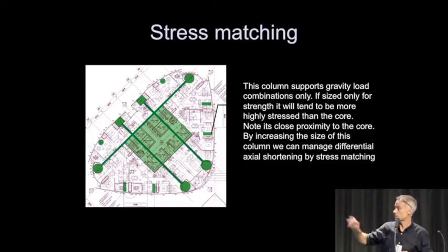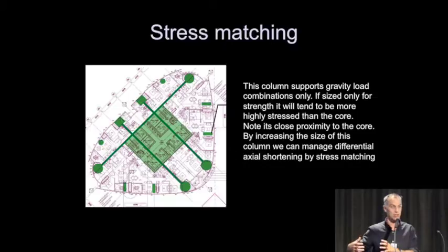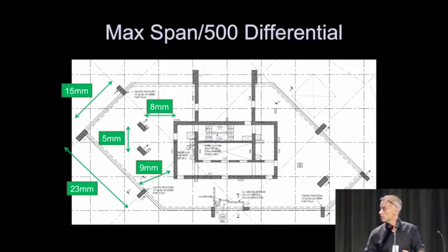A couple of other factors about that one. You can see the big columns, they're mega columns. They're part of the outrigger system and they're oversized for gravity. So they tend to have very low shortening, which sort of compounds the problems, if you like, because you've got these big mega columns that aren't very highly stressed under everyday conditions.